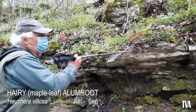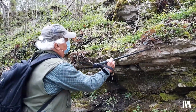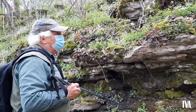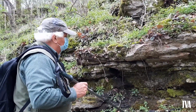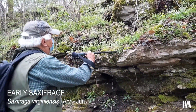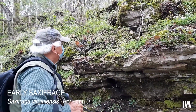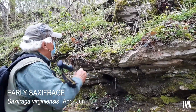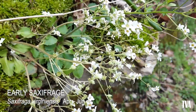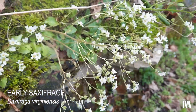Apparently, it was used medicinally. The Native Americans ground up the rhizomes and the stems and used it to treat sores and that sort of thing. The other plant we have here is called saxifrage. I just commonly call it rock saxifrage because I generally see it on rocks. That's just a name I made up, but it has this panicle of little tiny white flowers, and all the leaves are clustered right at the base, and they call that a rosette.